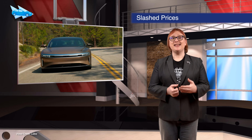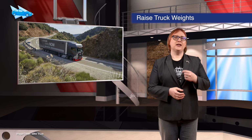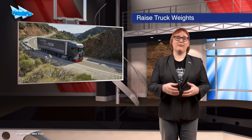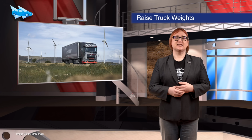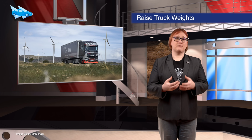Lucid also cut $8,000 off the price of the Lucid Air Touring. The European Union Transport Committee has expressed its interest in increasing the maximum allowable weight and length of zero-emission trucks. It wants to compensate for the weight and space required to build long-range battery and hydrogen-electric big rigs.